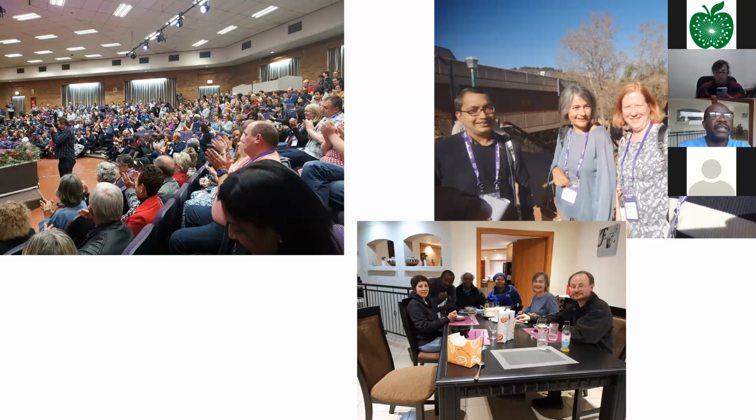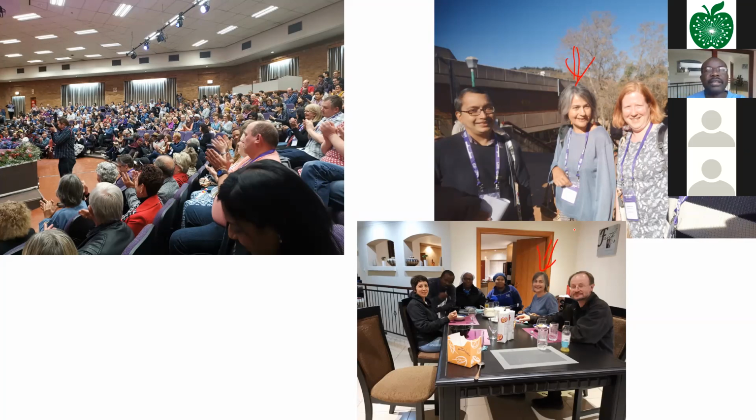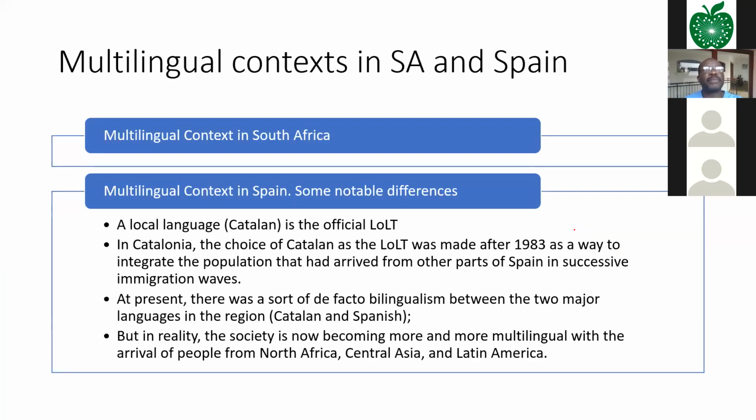On the left-hand side there are the conference participants. And that is Nuria there on this side. And then I also had the privilege of inviting her home. She hosted me. I decided, okay, you can't come and leave South Africa without visiting me. She came with the others who are also in the field of language and mathematics. And so that was somehow a continuation of our collaborative work between South Africa and Spain.